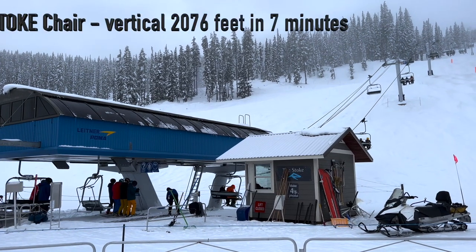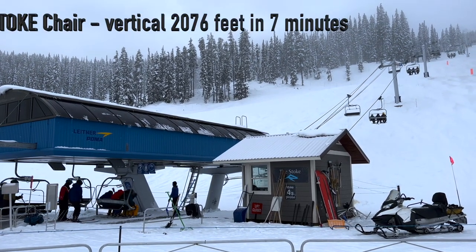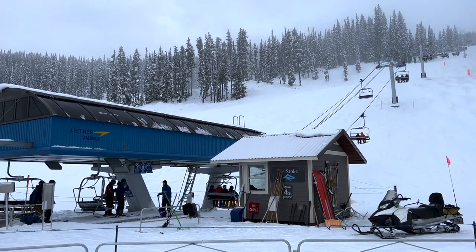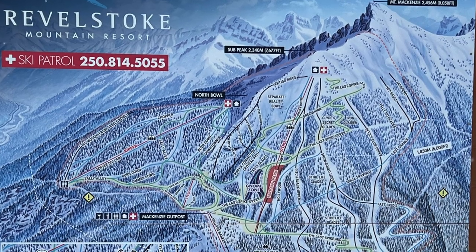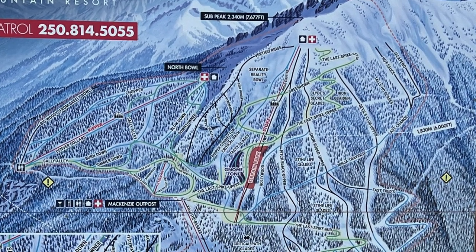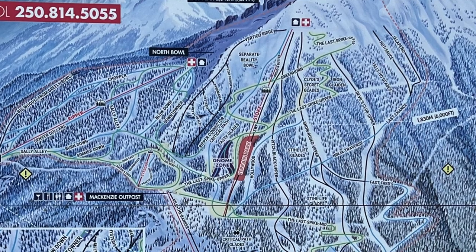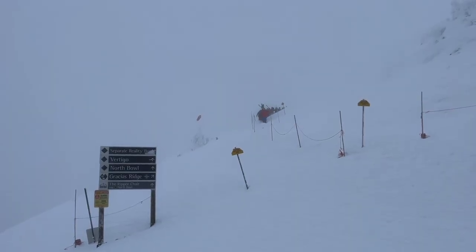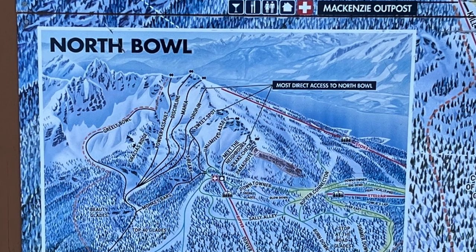The Stoke chair, a 4-person high-speed lift, gains 2,076 feet of elevation. It serves primarily advanced and expert terrain. There are a couple of intermediate trails and a green pathway down. From the top of the Stoke chair is the boot path that leads to several entry points for the North Bowl.